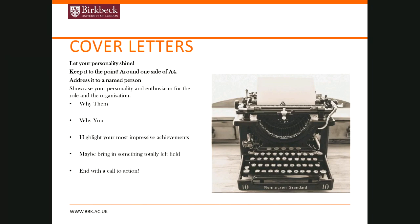Your cover letter should be addressed to a named person rather than to whom it may concern. So make the effort to research who the hiring manager is, either on LinkedIn or by ringing the company and asking them directly to whom you should address your cover letter.